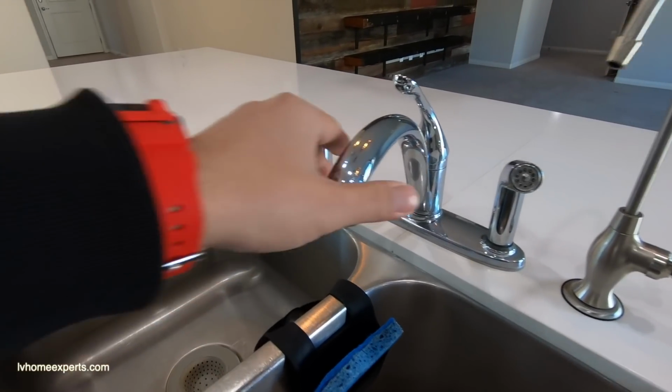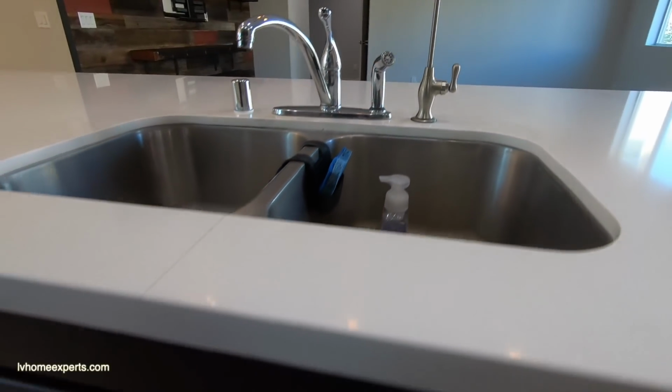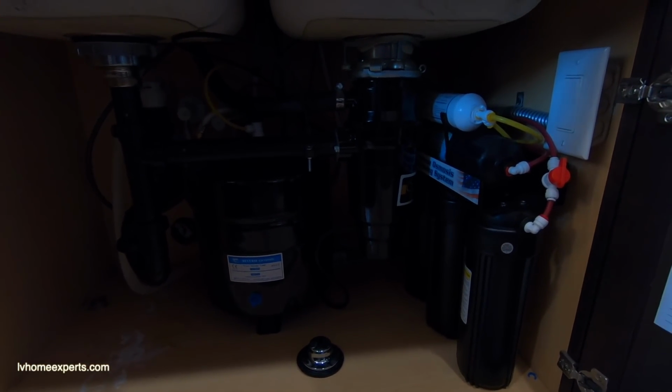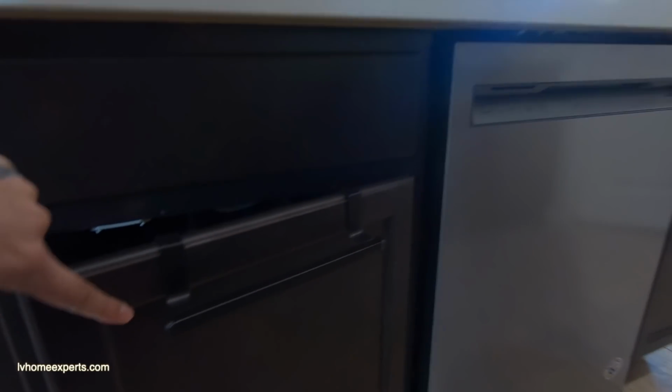You do have your standard faucet, but look, what is this? Let's take a look. Oh, purification system, RO. Look at that, with the filtration system. Nice. Isn't that gorgeous? That's right.